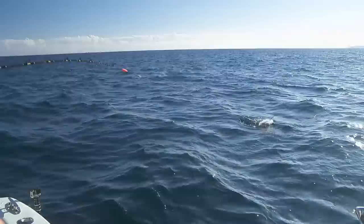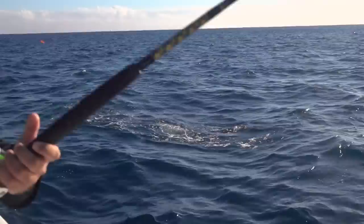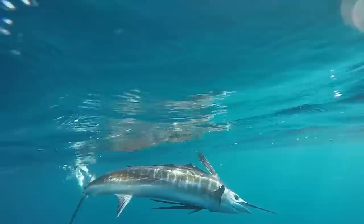There he is, right here. Look at him. Yes! Oh, yeah. What a jump, right in the sun. Here he is again. You know, people travel from all over the world to cash in on this world-class sailfishing that we've got right here off the beach. Look at that beautiful fish right there.